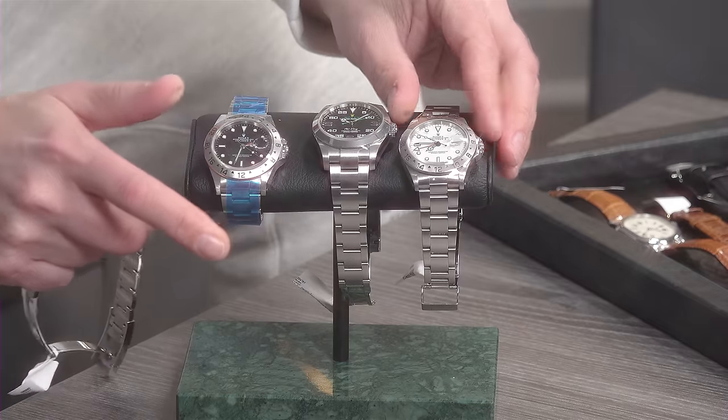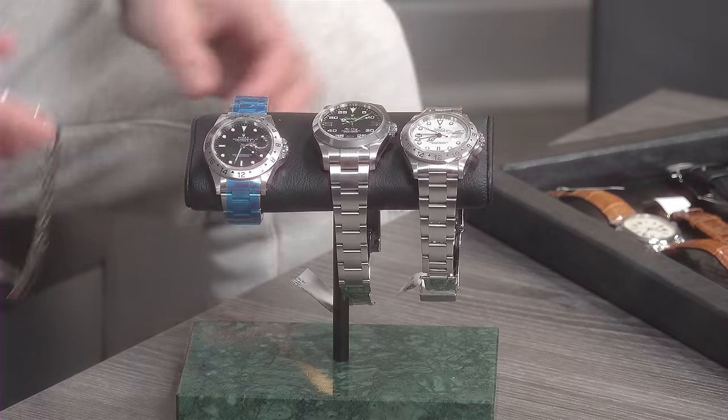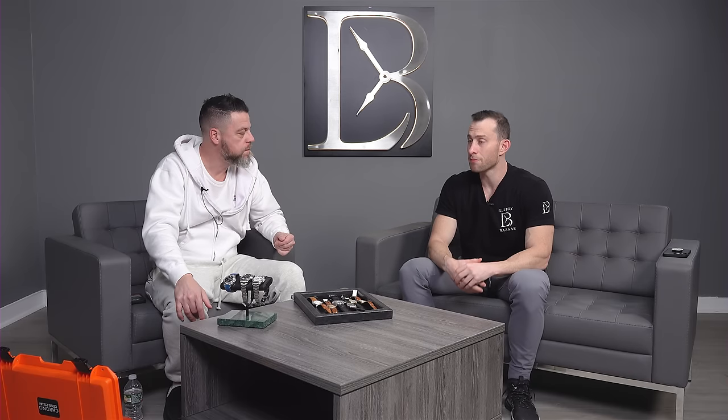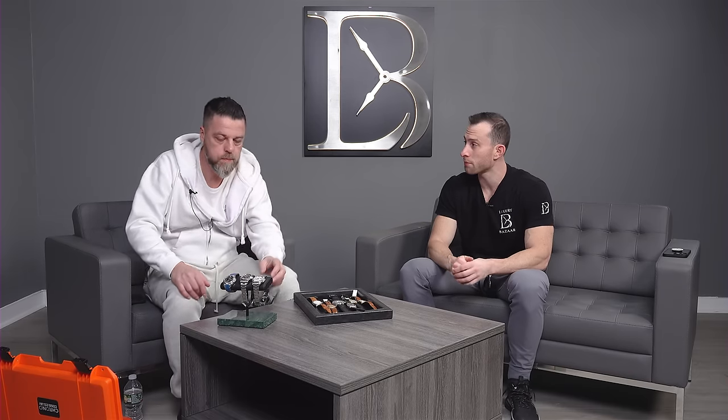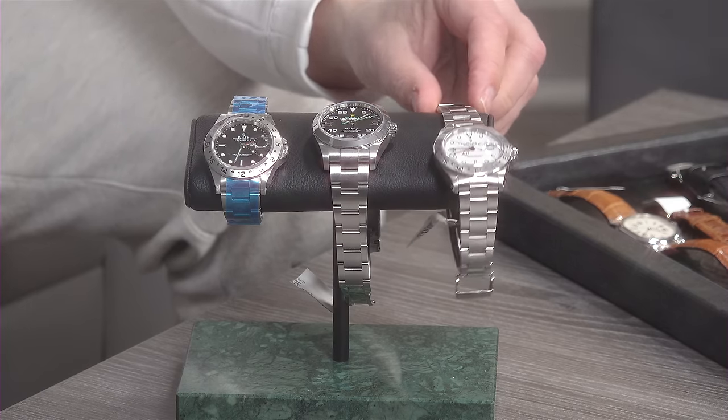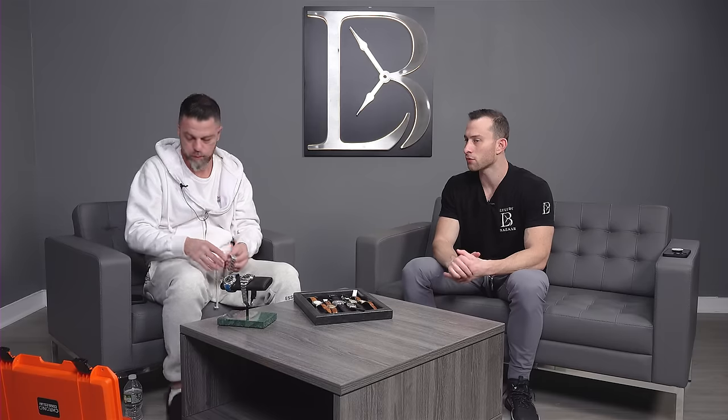Now, we talked in the past about the Explorers, right? Yep. And even before the hype started, we talked about the older style Explorers, both the white and the black dials. The Polar Explorer is, in my opinion, from a Rolex standpoint, the best bang for your buck. From a history standpoint, from the utility behind it, and just the overall aesthetics of the watch.